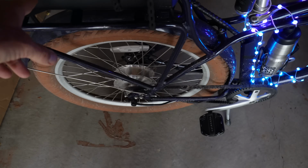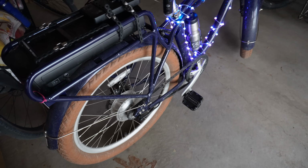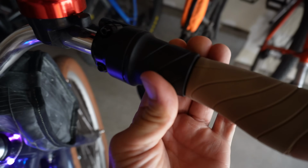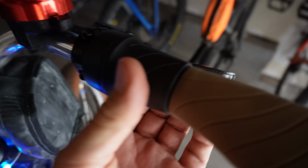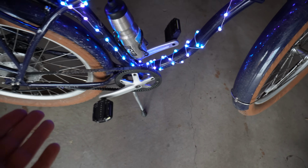The battery is in the back. It has a pretty good range. I don't need to charge it up all that often. It also has a throttle, so if you don't want to pedal and get really lazy, you can just throttle this thing, or you can pedal it, whatever you want to do.